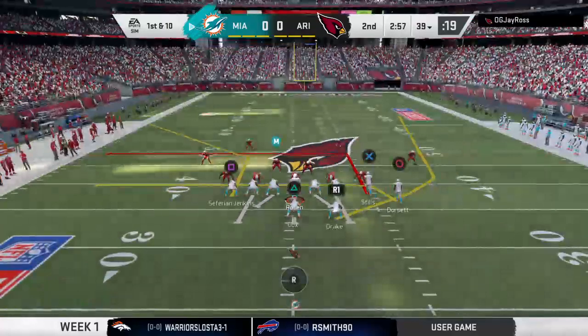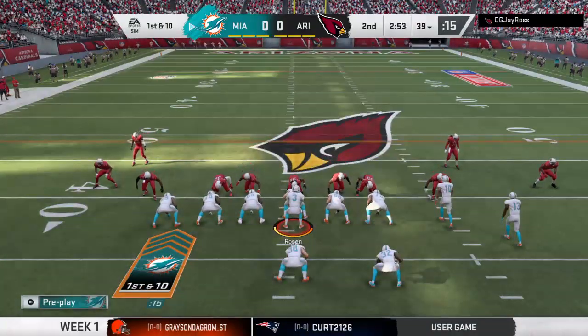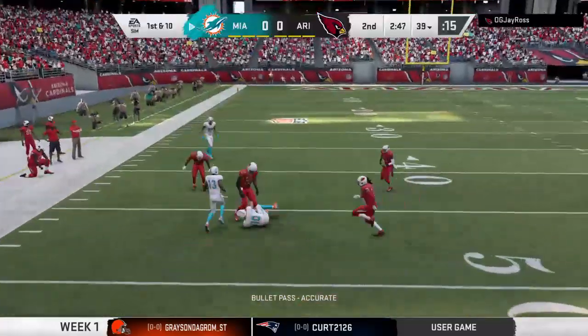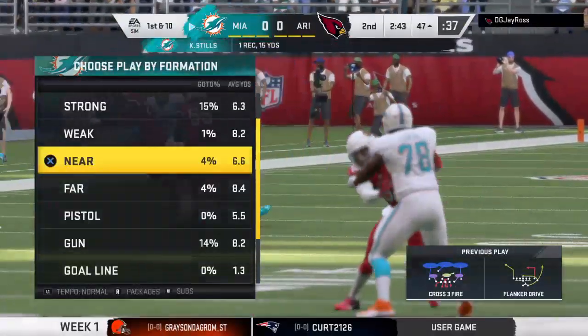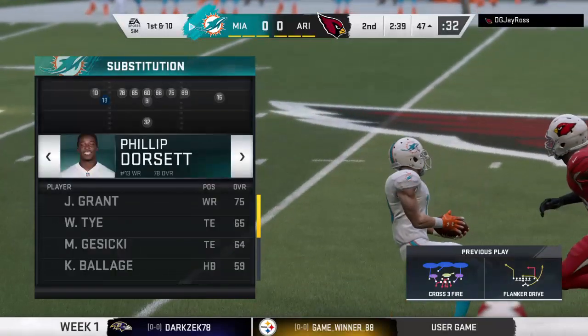So from the 39 now, they'll come up on a 1st and 10. Now it's Rosen, and he hits his target. It's Kenny Stills. Give him 15 yards on that one, and the Dolphins have a 1st down. A gain of 15.